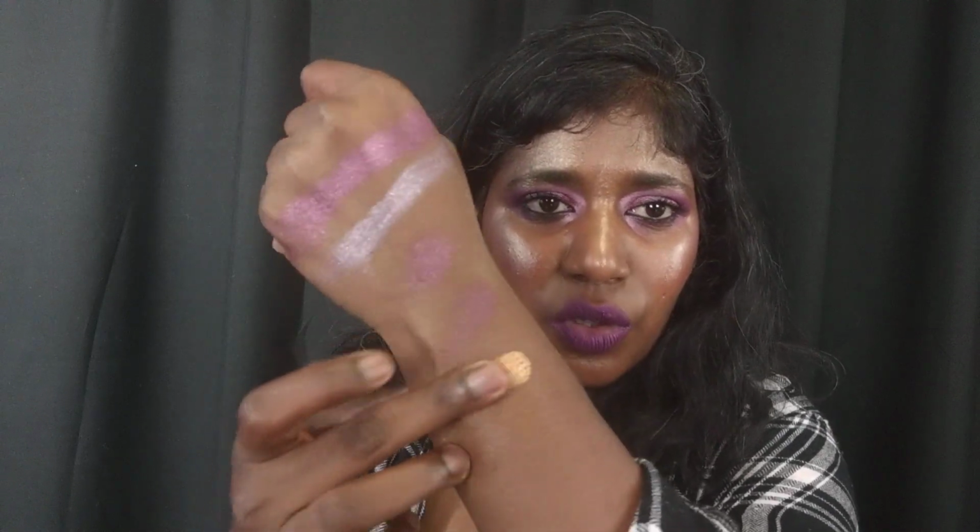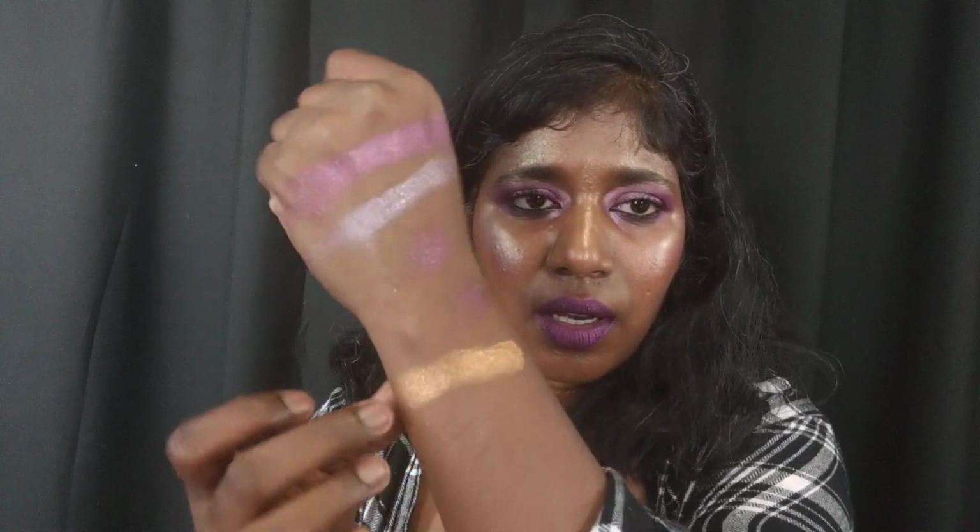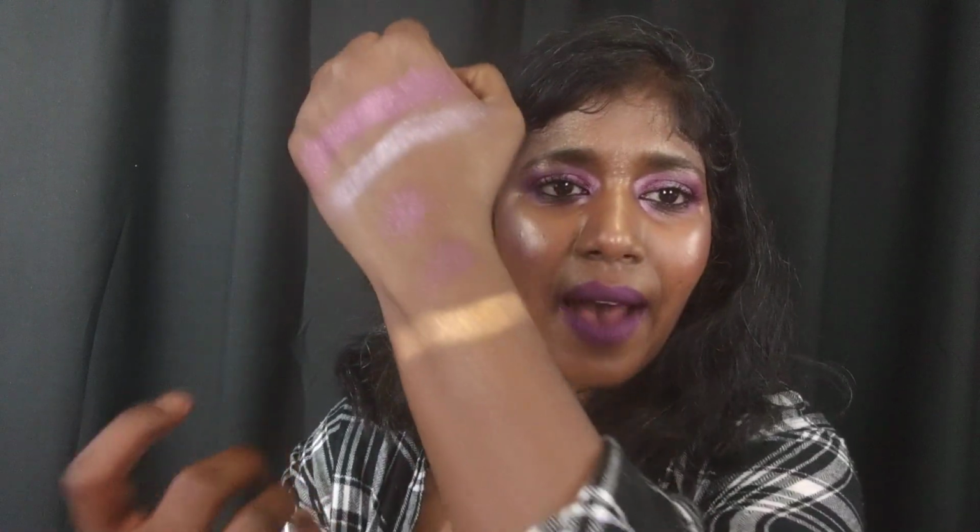And I do feel Tarte's chrome paints are way more reflective, and just crazy. They have that wet kind of look. Maybe I should say just wet instead of oily. Okay, just a wet look.